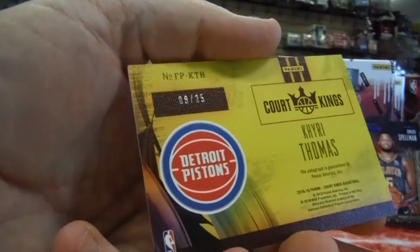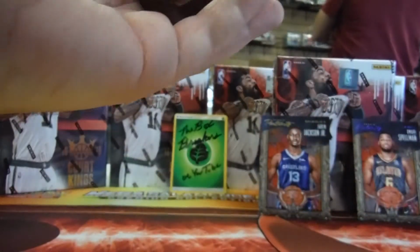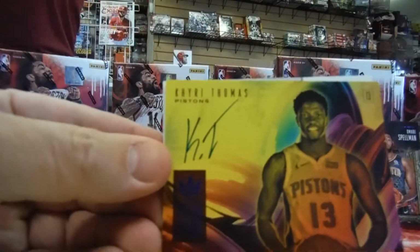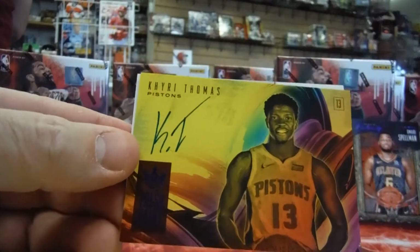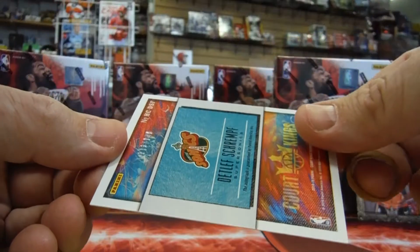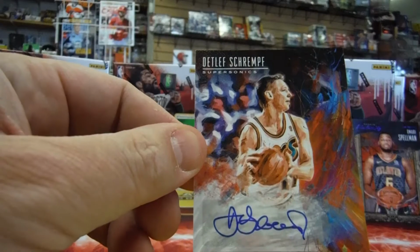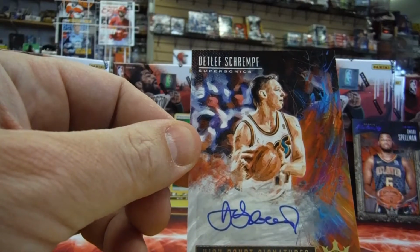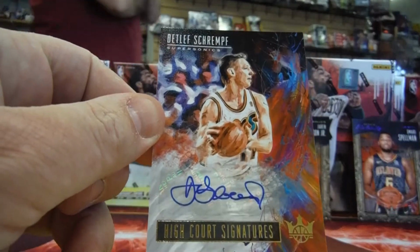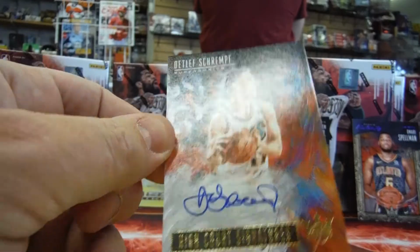All right, and these must be our 2 hits. So we got, what was that, Kyle Thomas? Yep. Number 9 of 25. On-card autograph. Oh, there you go. From the Pistons. That's pretty cool. And then we have number 113 of 149. Oh, this guy? Mm-hmm. Detlef Schrempf. Remember him from back in the day? I remember him, but I was never a big Seattle fan. That's a name I haven't heard in a while. We wasted our good autograph on you, Detlef.